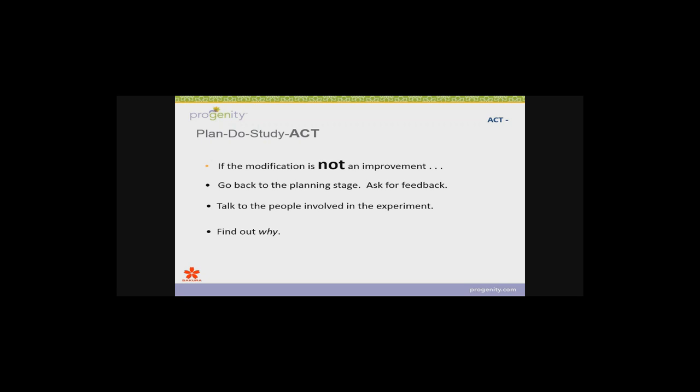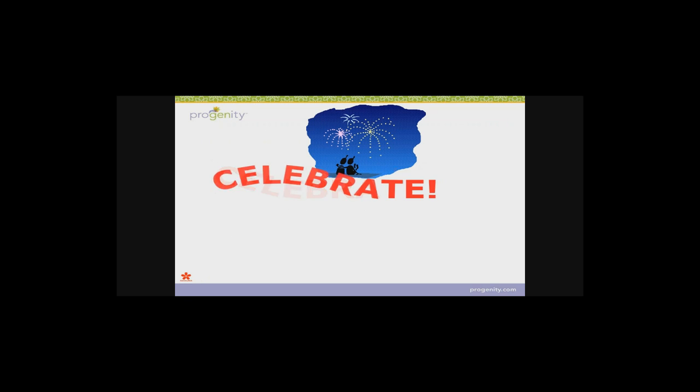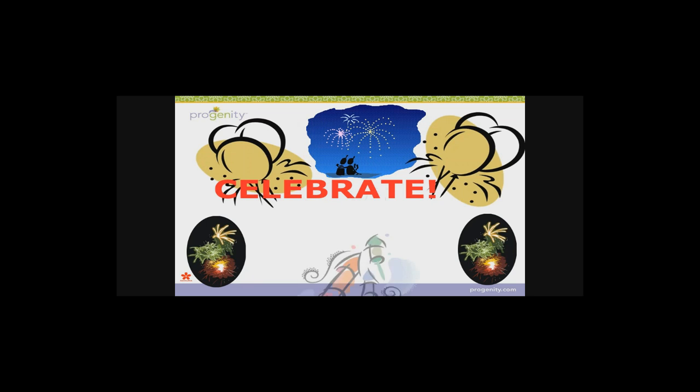Or if the modification didn't work, that's okay, it's cyclical. Let's go back to the planning stage. We'll talk to everybody that's involved and we find out why. What didn't we understand? But either way, we celebrate. I can't remember the exact number now, but I think the team that cloned Dolly failed over 1,000 times before they were able to clone the first mammal. And the answer, of course, is, well, we didn't fail. We discovered 1,015 ways that cloning won't work.